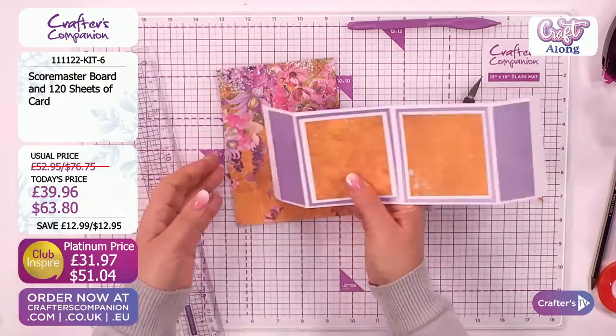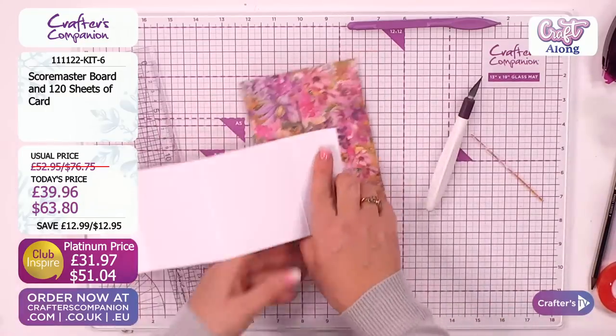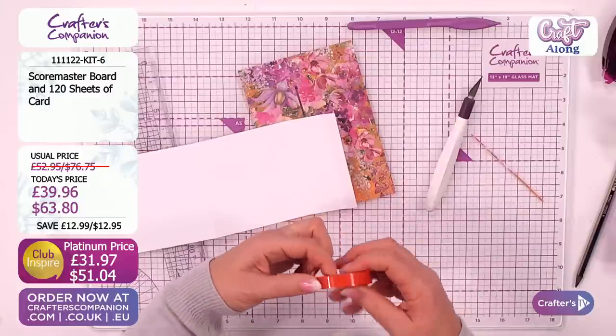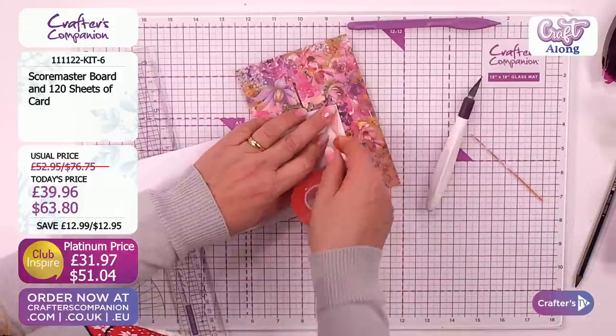So I'm going to take this, and let me remember which side I need to put my tape on. Yep, I'm going to put a piece of red liner tape down there. Wet glue will work, but red liner tape grabs instantly. So I can put that.